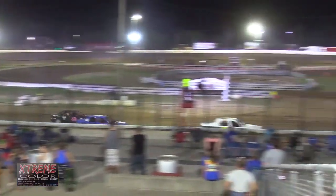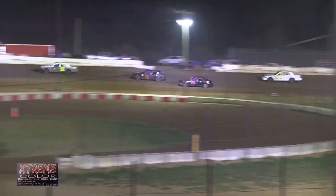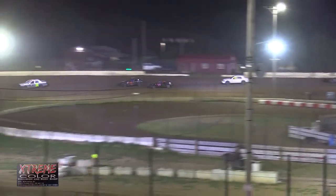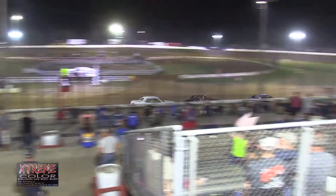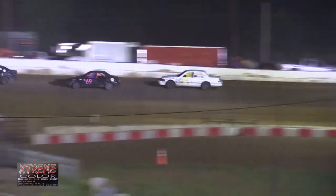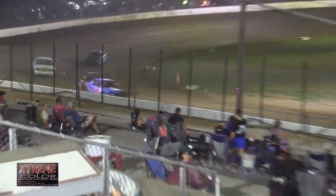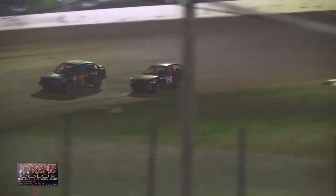Rob Jones Sr. and Timmy Carter right there in second and third as the flagman chose Jordan Truitt. The halfway sign. Halfway through this A feature. Mike Parker trying to fight back. Tommy Carter gets under the 29 of Jordan Blevins. A little bit of smoke coming out of that 29. Clayton Brown coming back up to challenge the 19.